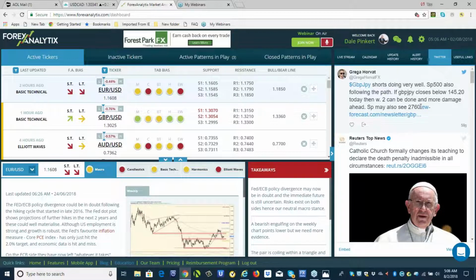S&P may also see 2760. Okay, we're almost there. Nice call by Grega. And then you get all the short-term, long-term, different time frame charts and different analysis. Here's an update by Blake on Euro.